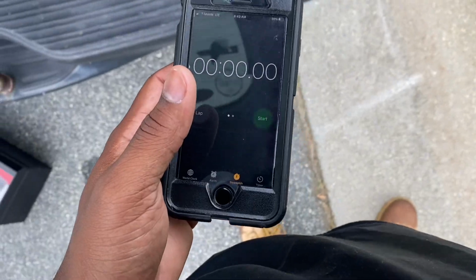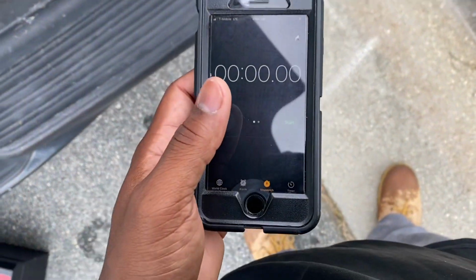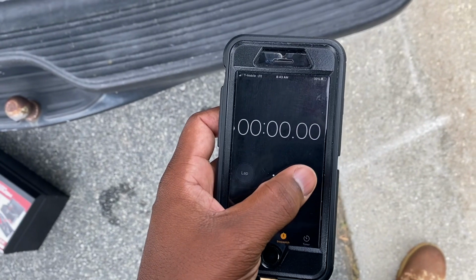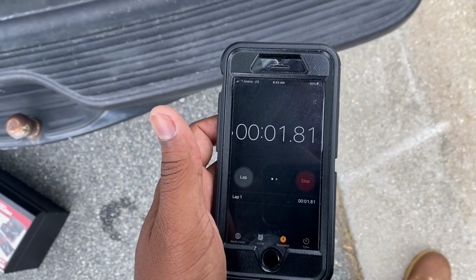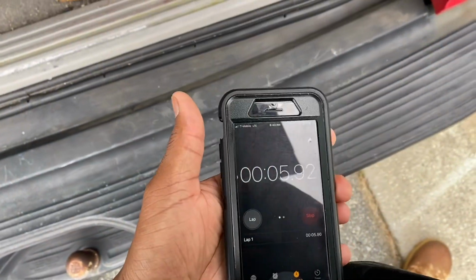Okay, and as promised, still have not pulled anything out of the truck yet. Hose is still wrapped up, and start. I'm gonna let that run the entire time, not even gonna touch it. Gonna sit it down, and we're gonna roll.